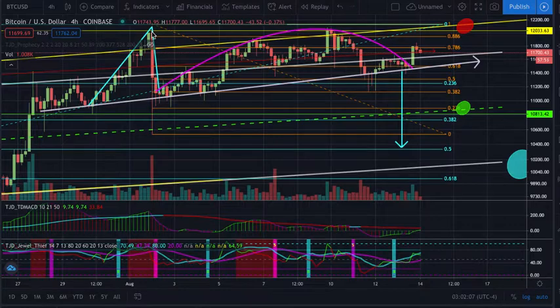We have a flat support on top, and then we have basically a continual pattern of higher lows, and eventually what happens is you'll test the top of the range enough times and then you break to the upside and run up to the next resistance. Typically this pattern will break to the upside more often than not. Unfortunately, I don't think that's what's going to happen right now.